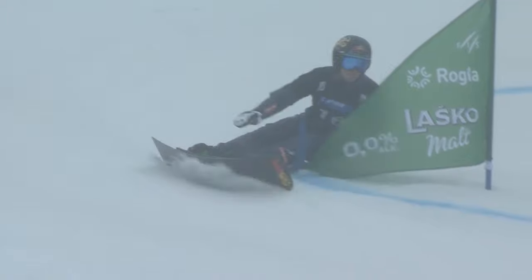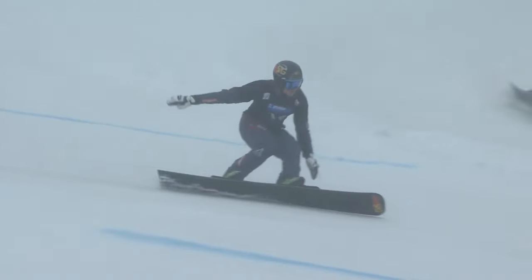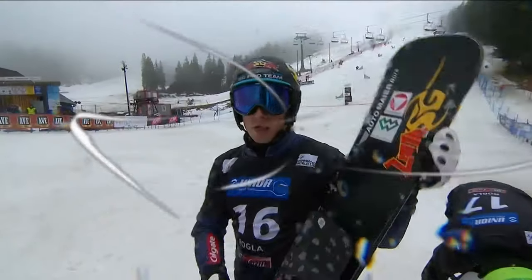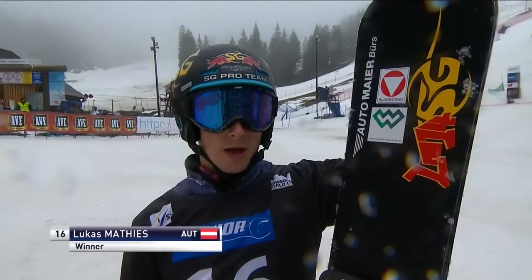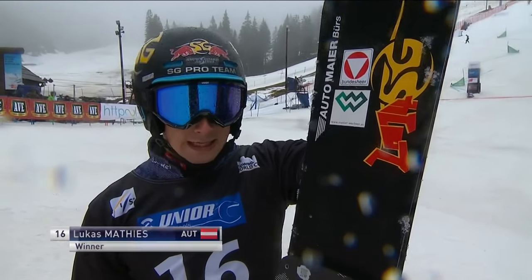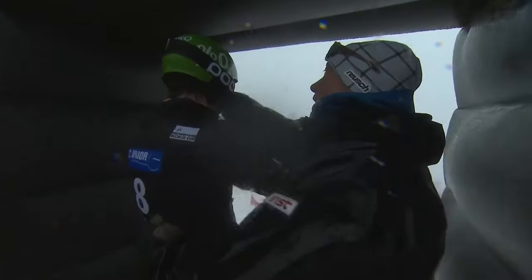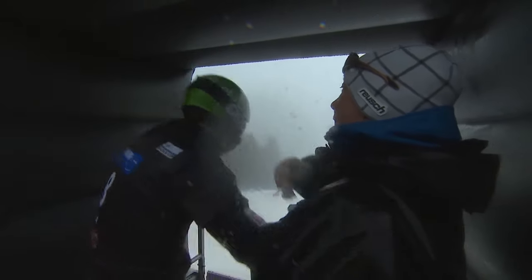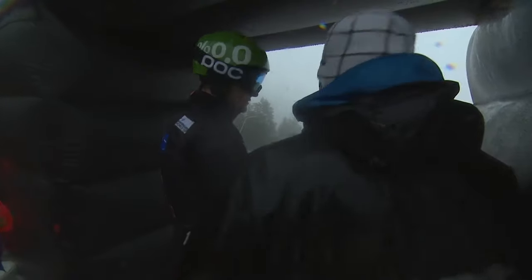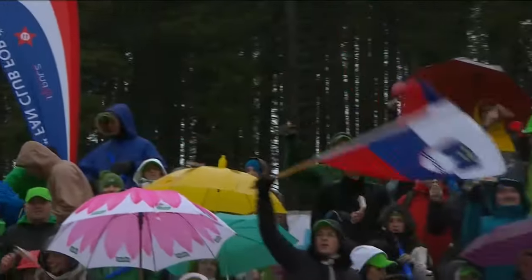So Lucas Matthys, the first man into the quarterfinals for the men. So a nice long wait for Matthys. Now he can relax, try and dry off slightly, stay warm. Sensible teams bring a tent to the start in these conditions. So that's what I would do.